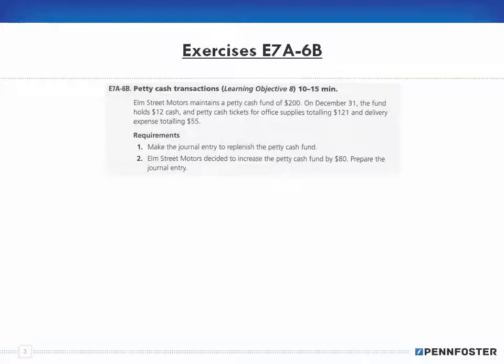Okay, all right, so it says Elm Street Motors maintains a petty cash fund of $200. On December 31st, the fund holds $12 in cash and petty cash tickets. I'm not going to explain petty cash tickets. Watch the short exercise 7A-2 where I explain about petty cash tickets. The tickets are for office supplies totaling $121 and delivery expenses of $55. Make the journal entry to replenish the petty cash fund.